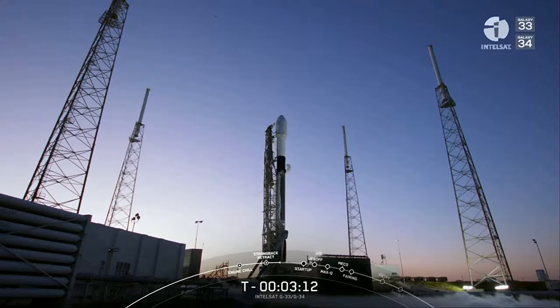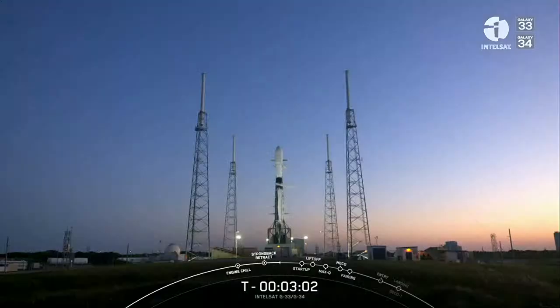At this point in the countdown, both the first and second stages are nearly fully loaded with 1 million pounds of kerosene fuel and liquid oxygen. Stage 1 LOX load is complete. Great call out there. LOX loading is now complete on the first stage. The second stage should complete around the T-2 minute mark.